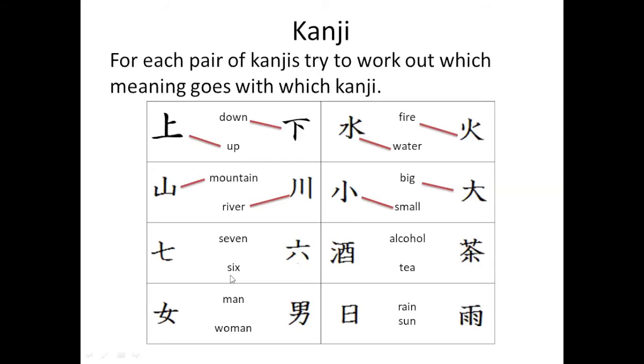Seven and six. That's a little bit harder. Did you get it right? Now, these characters, they don't look like the numbers that they represent. But sometimes if you want to memorize the character, try to think, how am I going to remember that this one is a 7? Well, how I remember it, if you turn it upside down, it looks like a 7, like a crossed out 7. With the 6, yeah, you would just have to remember what it looks like.